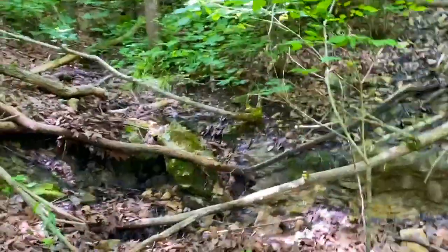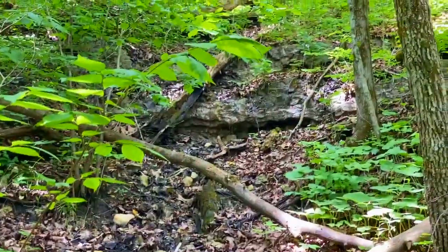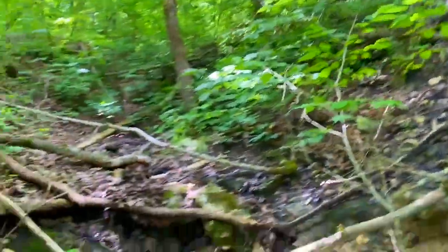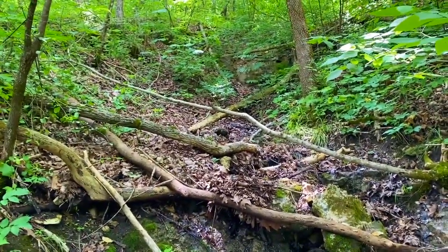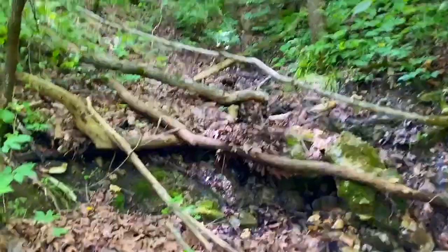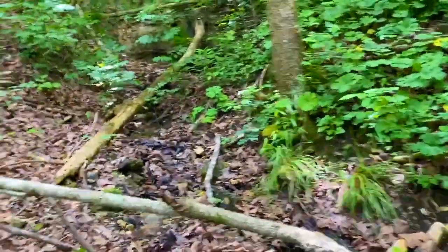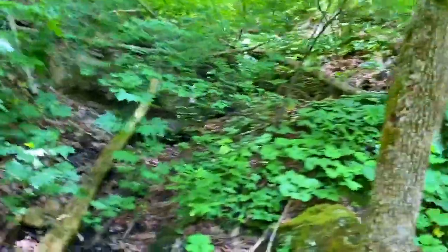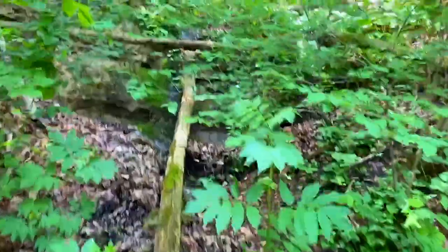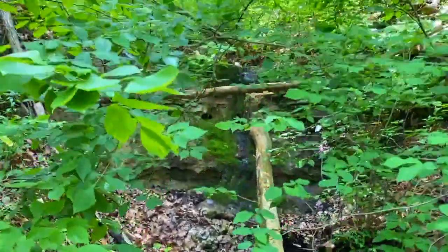Oh, cool. So there's water coming from there. There's water coming from there. So these little springs are what make the creeks like Bryant Creek so special. It's these little freshwater springs. Oh, that's pretty neat. The water's just dripping off that rock ledge.